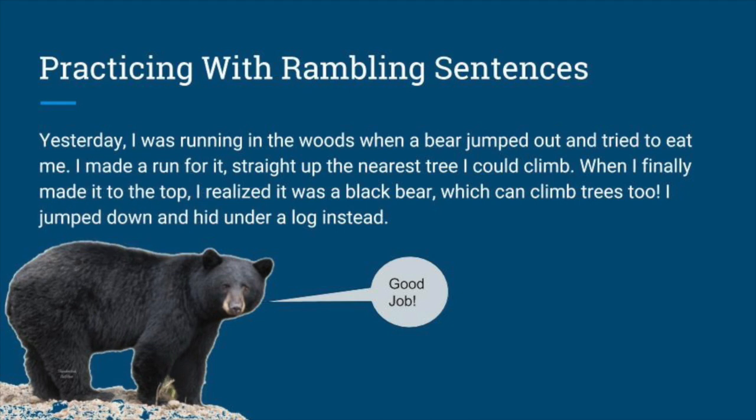There are several ways to reorganize the sentence, but this is one way you could do it. What did you come up with?